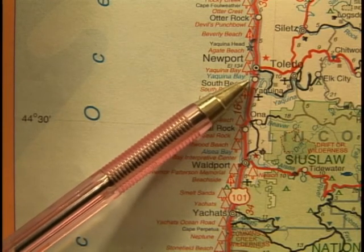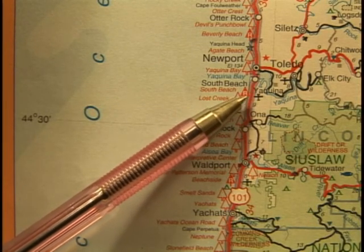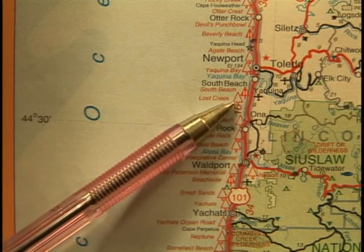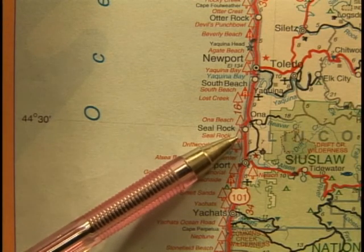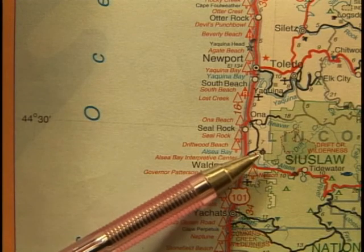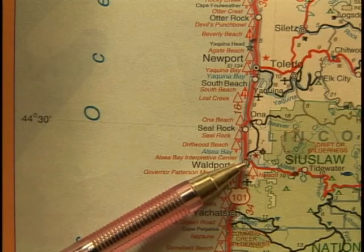Then in South Beach, we'll see the Oregon Coast Aquarium and Hatfield Marine Science Center. Then South Beach State Park and Campground, Lost Creek State Park, Anna Beach State Park, Seal Rock Wayside, Driftwood Beach State Park, Bayview, Oceania Beach, and Waldport.